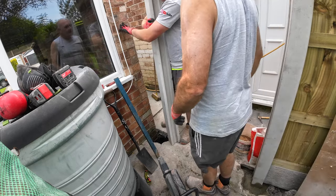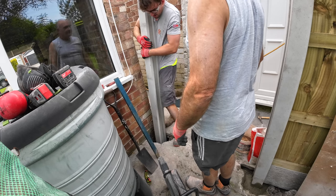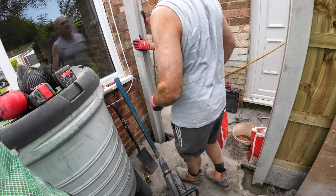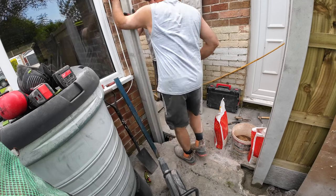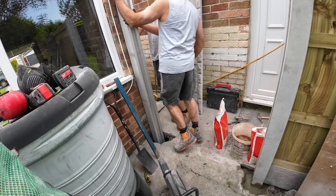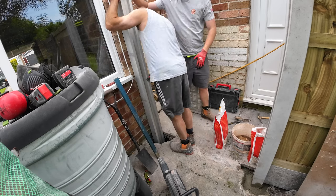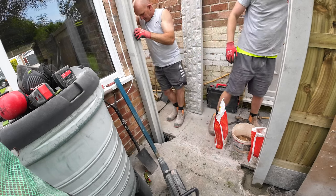Is it going flat against the wall? Yeah. Flush against the corner and flush against the edge, so it just slots right into the corner. Yeah, hold that a sec. We better follow the wall, not the flag, won't we? Yeah.